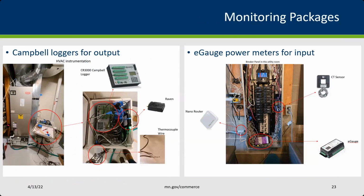Collecting information about the energy input and output is essential to know the performance of the heat pump. To start simply, the energy input is a direct measurement we can take using a power meter known as an eGauge that you see there on the right. The power meter directly monitors the consumption for each heating element within the house, using CTs that are wired directly into a breaker panel.